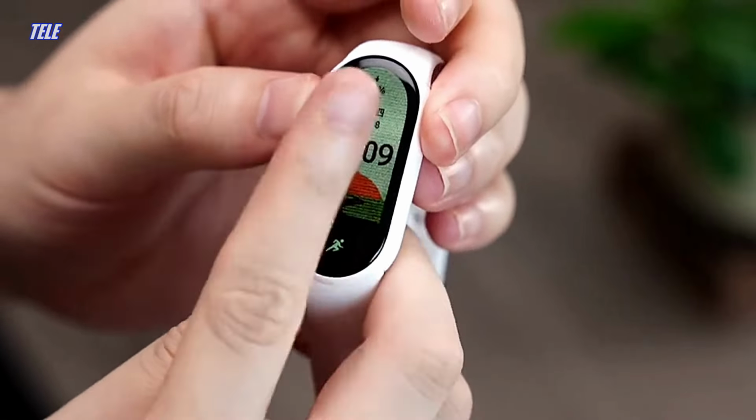The accuracy of the SpO2 sensor in the Band 9 has improved by 10%. This sensor is crucial for monitoring blood oxygen levels, providing users with more reliable health data. Accurate health metrics are essential for users to track their fitness and well-being effectively. Blood oxygen levels are a key health indicator, especially for those with certain health conditions. The improved SpO2 sensor ensures users get more precise readings, which can be vital for tracking overall health and spotting any potential issues early.